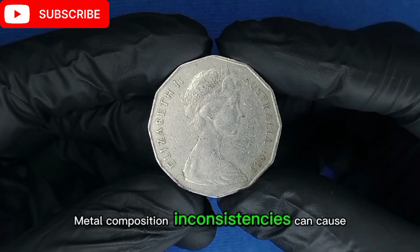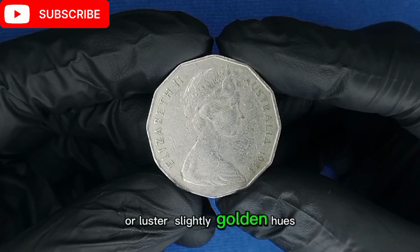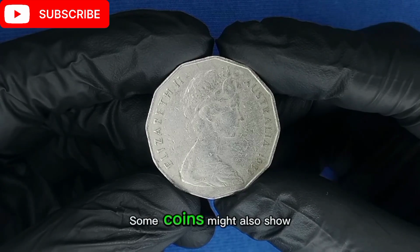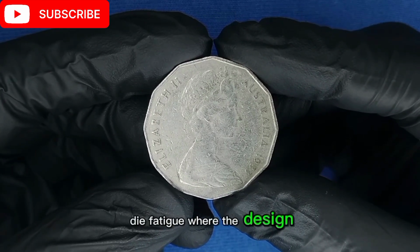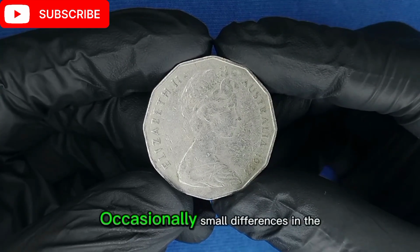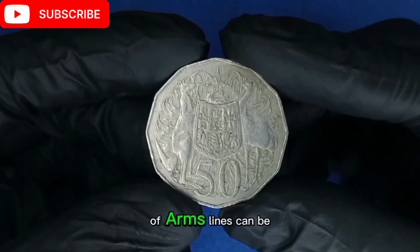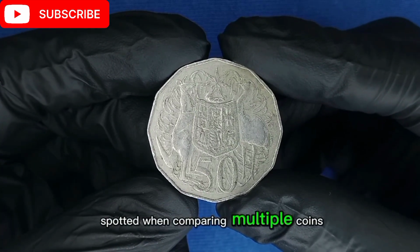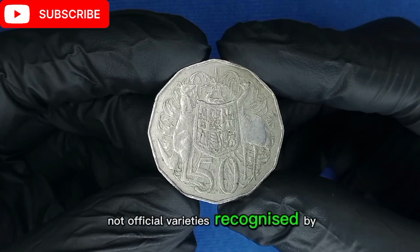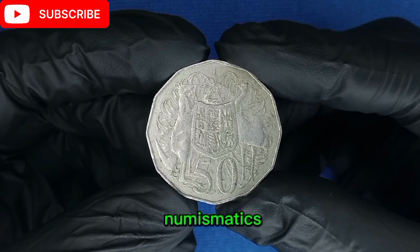Metal composition inconsistencies can cause coins to have a different tone or luster. Slightly golden hues, for example, can be the result of planchet impurities. Some coins might also show die fatigue, where the design appears slightly mushy due to overuse of the minting dies. Occasionally, small differences in the queen's portrait details or coat of arms lines can be spotted when comparing multiple coins side by side. While most of these are not official varieties recognized by the mint, keen collectors still seek them out for their uniqueness in numismatics.